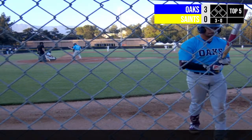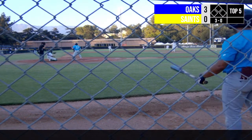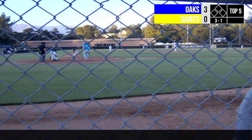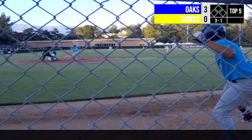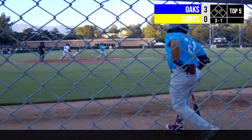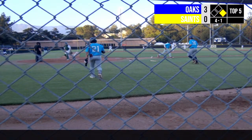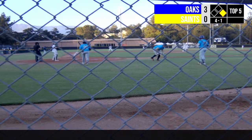So the wind is starting to kick in here in Pasadena, as Falskin looks at a strike to make the count now 3-1. Well, the Oaks, neither team has scored since the 1st inning. The Oaks the only team that has scored so far. And Falskin takes ball 4 high and outside. So a leadoff walk to Cade Falskin yields way to Jacob Galloway now.